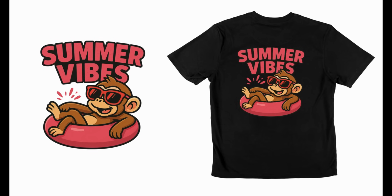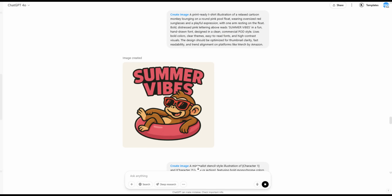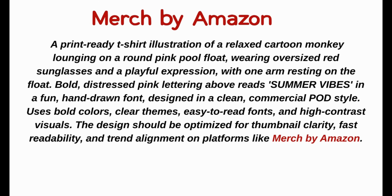This is a clean commercial approach that really pops in thumbnails. Notice the bold colors, clear themes, and high contrast visuals in this monkey summer design. So when creating designs for Merch by Amazon, remember that your design needs to be instantly recognizable at thumbnail size. The prompt I used emphasizes print readiness, easy to read fonts, and trend alignment. And you can also watch my previous video to learn more about the style in specific.